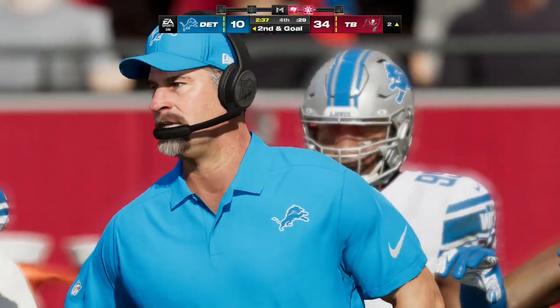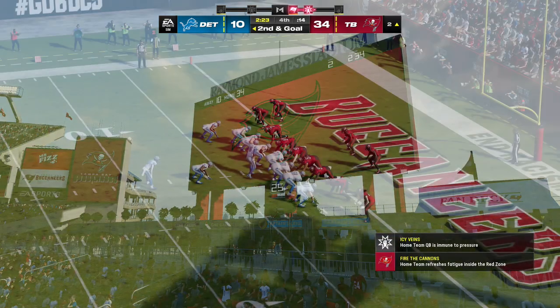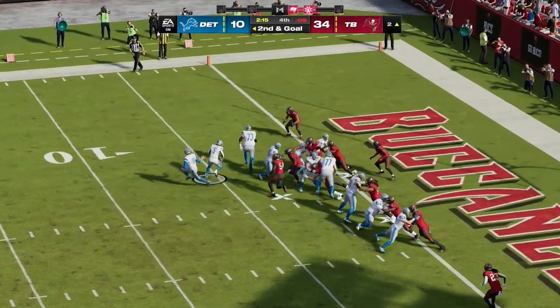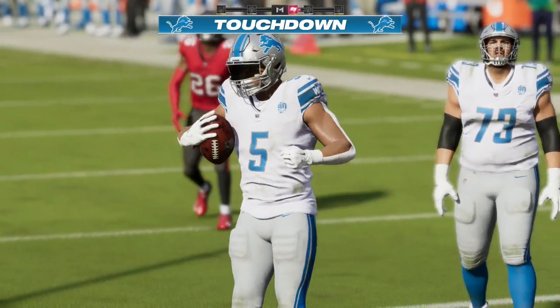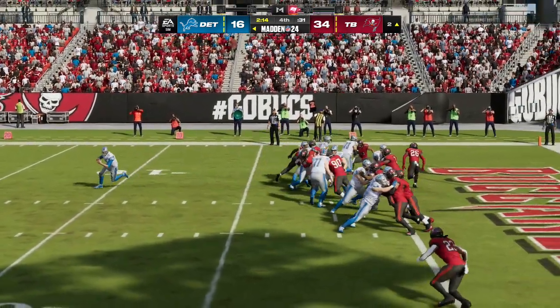Put your best cover guy on him and then change the coverages behind him throughout the game. Brackets, double, zone, man, you name it. Make sure he gets a lot of angles. Montgomery diving for the end zone, and he'll get there. Touchdown. Just power football there down near the goal line. Give it to him. He's able to push his way across.